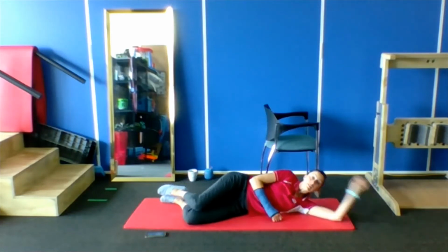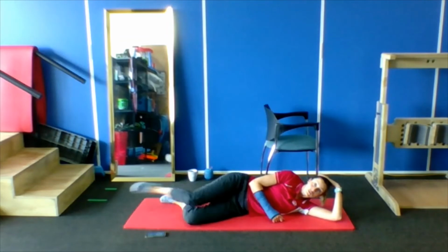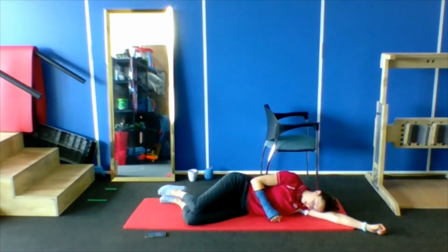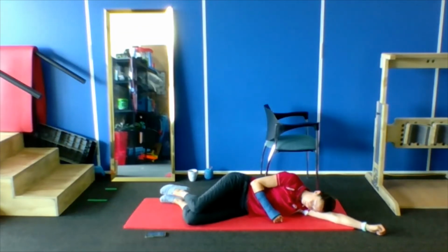Beautiful, well done. So we've got one more round, so you can choose which leg you do the third round on. You can either do it on the leg that you haven't done the straight leg lift on, or again with me, I'm going to do some focus work on my slightly weaker side, which is my right side. So I'm going to stay as I am here. All right, we're going to get going in 5 seconds.